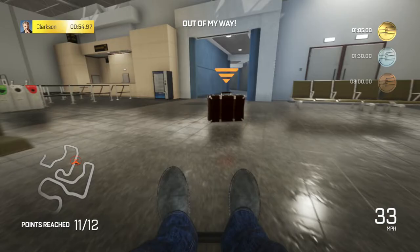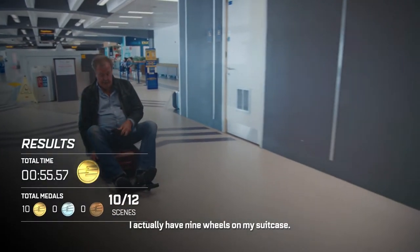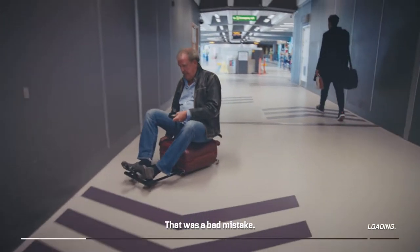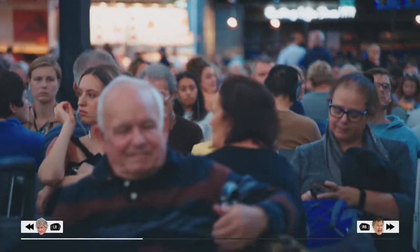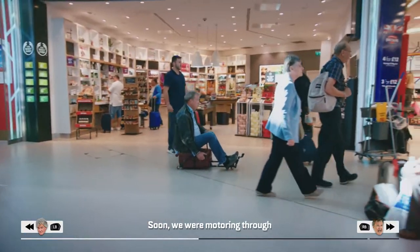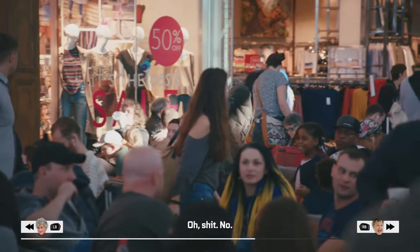And here we are, just in time. I have 9 wheels on my suitcase, not counting this one. Oh, that was a bad mistake. Yeah, sorry. Soon we were motoring through the duty-free shops. Oh, shit, no. Oh, Hammond's gone. Ow.